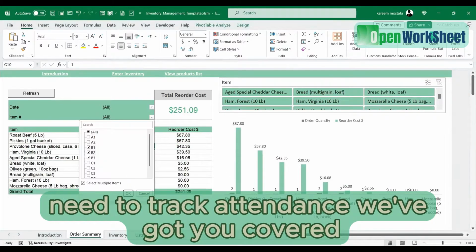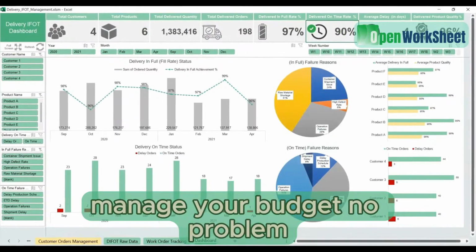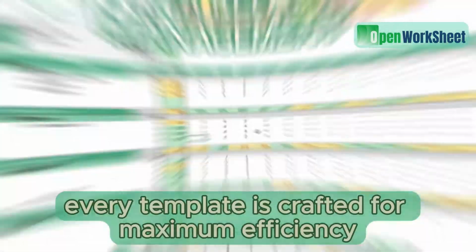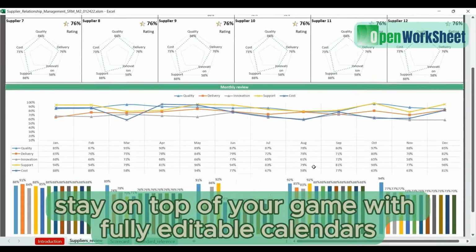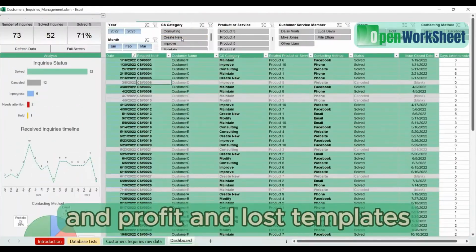Need to track attendance? We've got you covered. Manage your budget? No problem. From detailed analysis sheets to vibrant charts and graphs, every template is crafted for maximum efficiency and ease of use. Stay on top of your game with fully editable calendars and planners. Keep your finances in check with comprehensive budget and profit and loss templates.